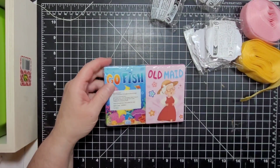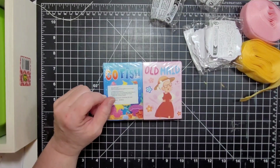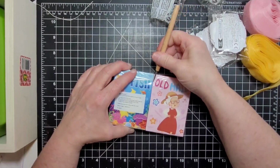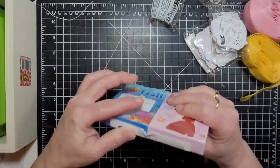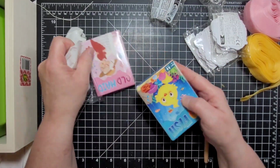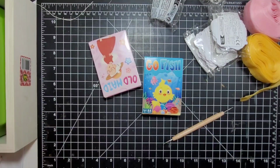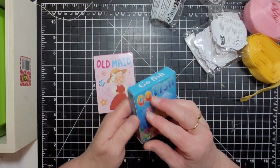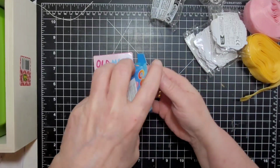Super excited about these. Saw these last time. I thought, oh, I don't need them, I'll just get these other ones instead. Well, I went back to the cart and I said, okay, you guys are going in the cart. And yeah, no regrets. They're just so cute, right? Go Fish. I haven't played that since I was a kid. I have no idea how many years ago that was, and I don't even know how to play Go Fish. But let's look at the pictures.